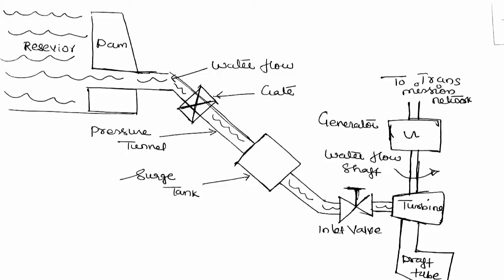Again, the type of hydro plant which you want will depend on the quantity of water available and the availability of head of water. If you have large mountains and you are constructing a dam, the dam could be constructed to a greater height. But in areas where such geography is not available and the catchment area is large, you construct dams with smaller head, but the reservoir capacity could be large.